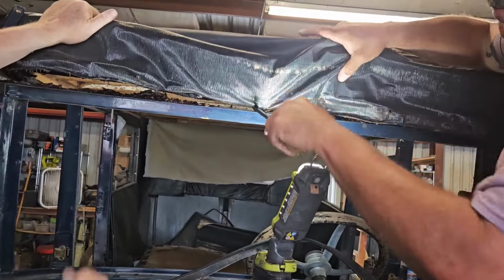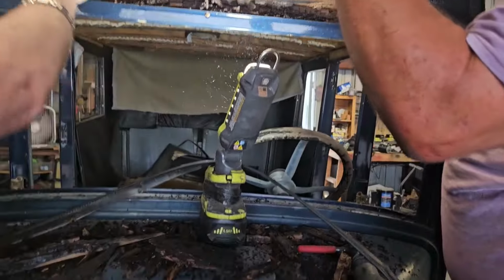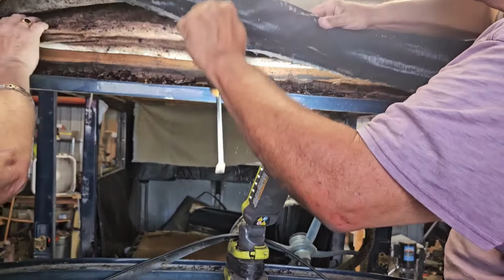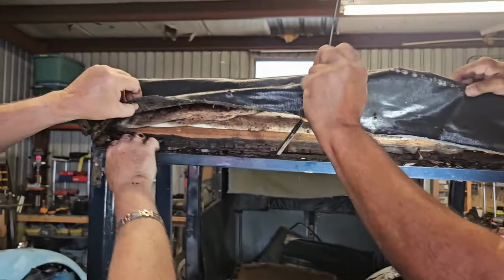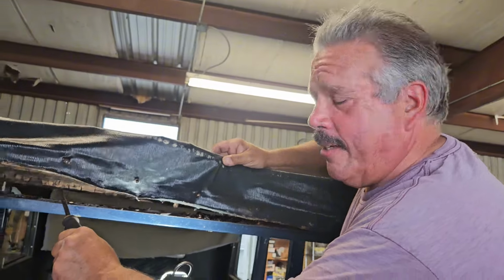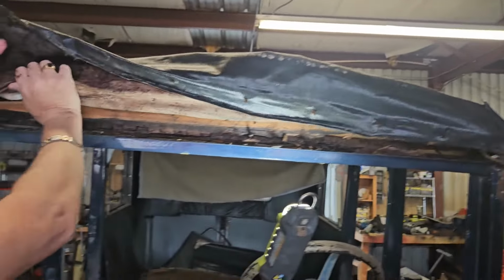Okay. The front piece. Wow. This is why they don't use wood anymore. Oh, it's still wet. Holy mackerel, it's soaking wet. Wow. Must have been a good rain year in 1927. Yeah. All right, yeah, it does look like it caught fire.